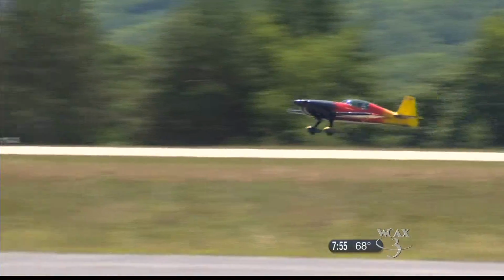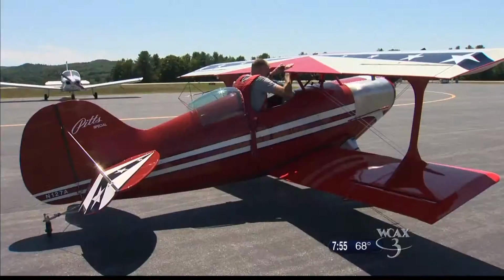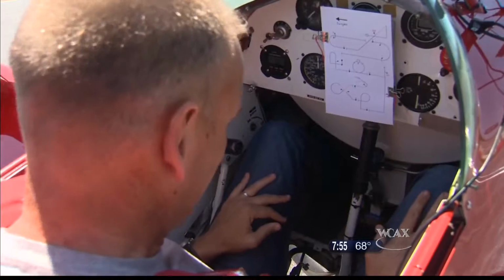Each practice run is about 15 minutes, which feels a lot longer in the small space of the cockpit and the summer heat. Very tight fit.